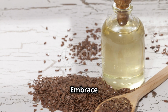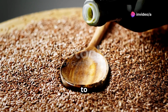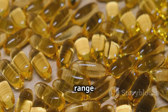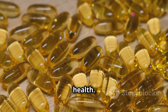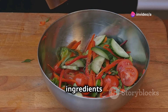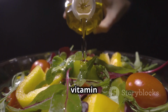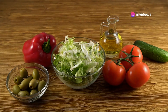Section 7. Embrace the power of flaxseed oil. Another powerhouse when it comes to nutrient absorption is flaxseed oil. This oil is packed with omega-3 fatty acids, which offer a wide range of health benefits, including reducing inflammation and supporting brain health. While flaxseed oil has a slightly nutty flavor, it blends well with other ingredients in salad dressings. Its high omega-3 content, combined with its ability to enhance fat-soluble vitamin absorption, makes it a top contender for your next salad dressing.